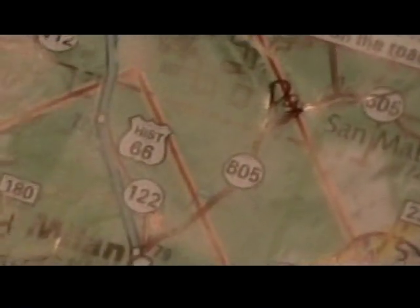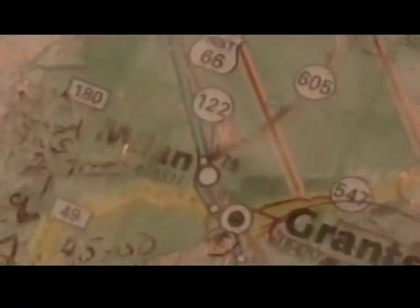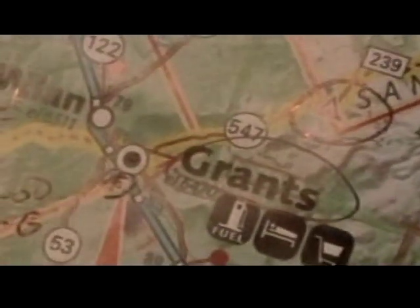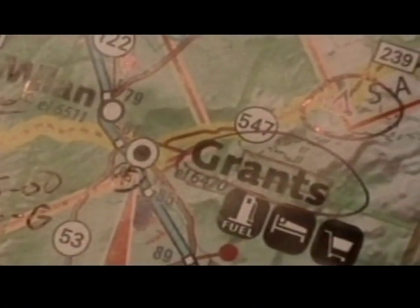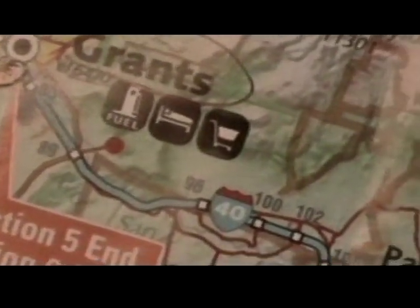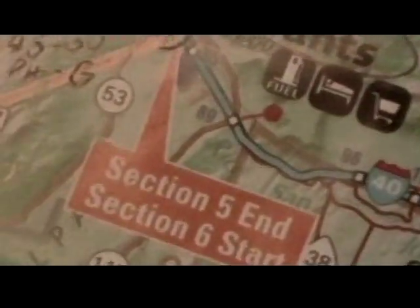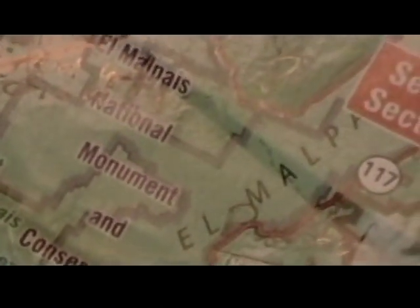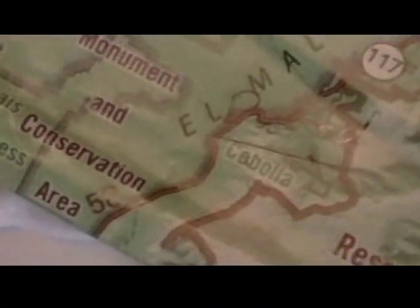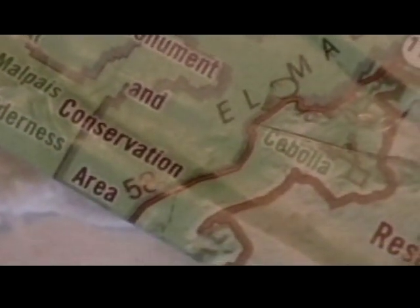Anyway, 509 runs into 605, which goes on into Milan, turns into 122. We go back to Grants on that, and then going back through Grants we get a little gas and refreshments, and then we go on Highway 117 paralleling I-40 for a bit. Highway 117 goes south right along the El Malpais, or the lava flow, the Badlands there, and the Acoma Cliffs, and the road is sandwiched in between the Malpais area and the cliffs. Sometimes it's just a few hundred yards distance there.